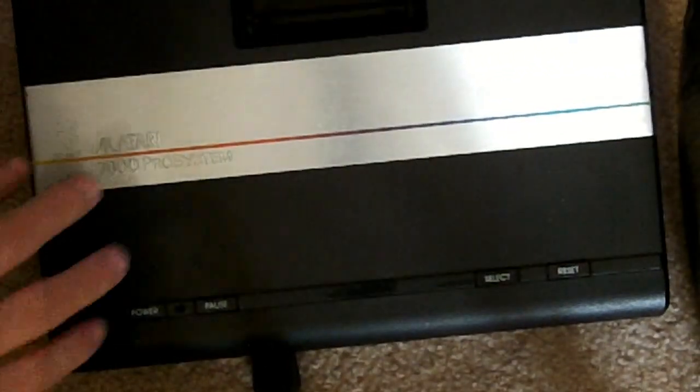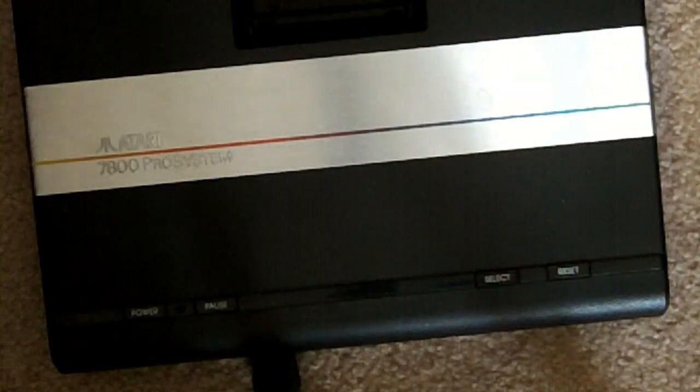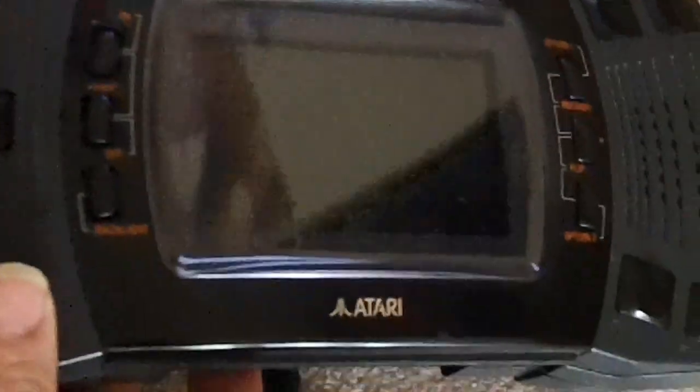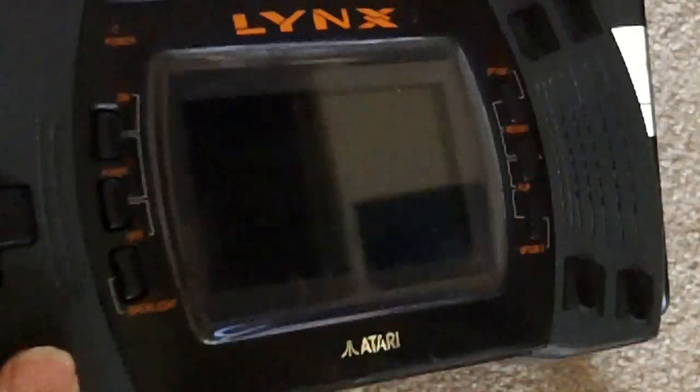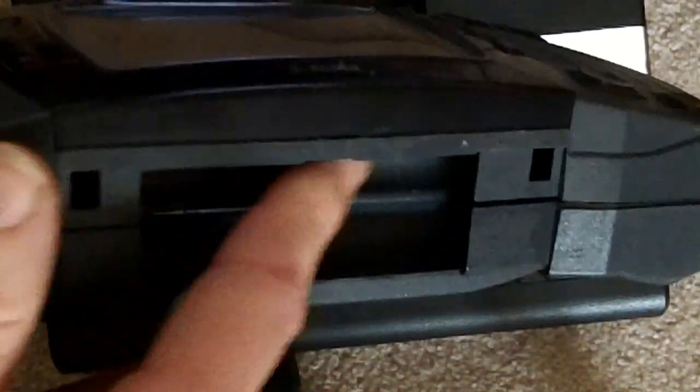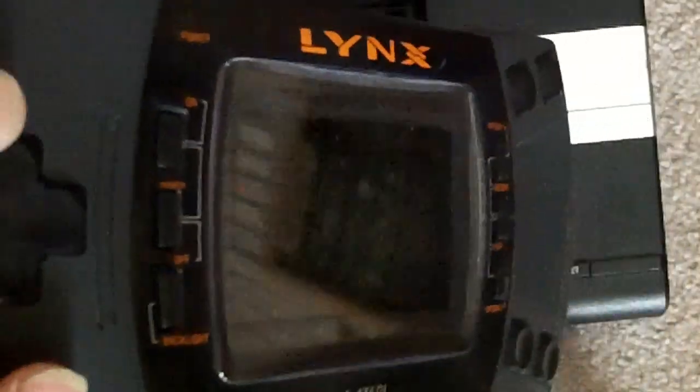Let's check it out. Atari had some pretty cool devices during this time they were releasing. They released the Lynx to compete with Nintendo's Game Boy. And this was another system that was underrated and ahead of its time. I'll show you how it works, but it takes a lot of batteries. I have the battery door off to show you. It takes a zillion batteries, and I don't have any right now.